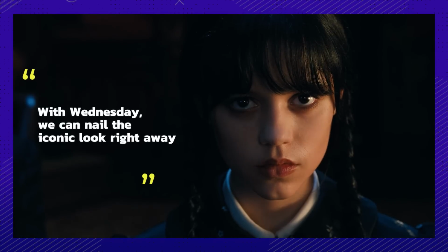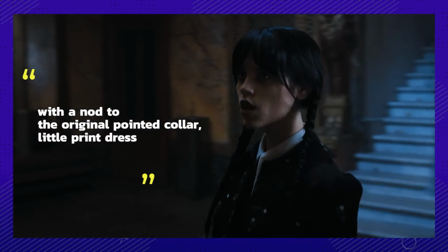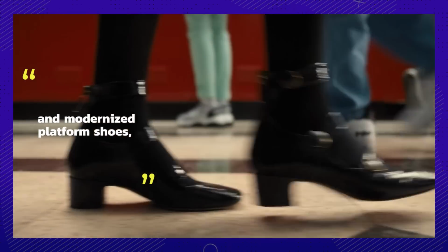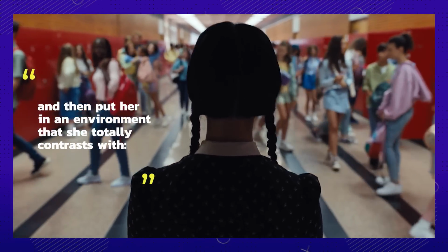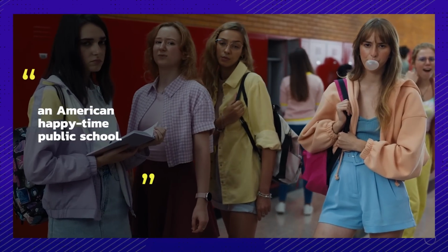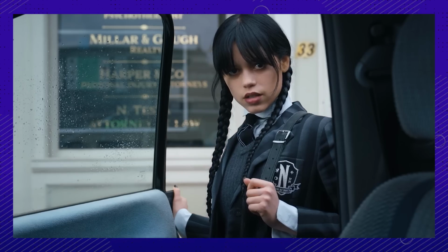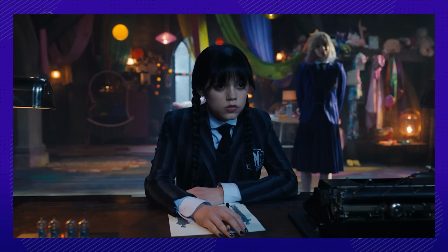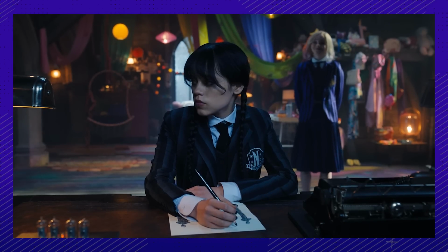With Wednesday, we can nail the iconic look right away with a nod to the original, pointed collar, little print dress, and modernized platform shoes, and then put her in an environment that she totally contrasts with, an American happy time public school. Then you've given the nod to all that's come before. I wish you luck. We were definitely impressed with the attention to detail and incredible lack of CGI when it came to Wednesday.